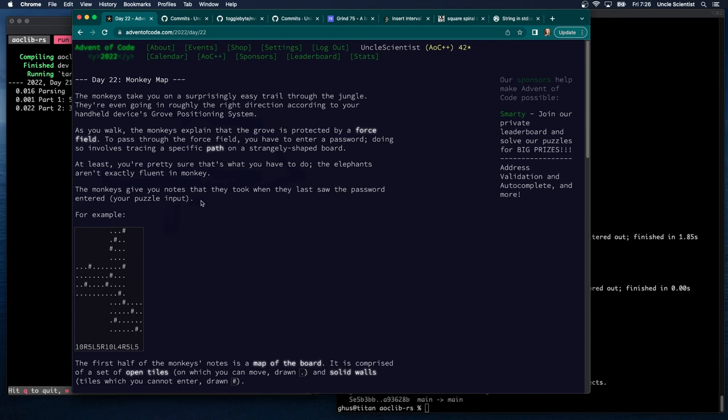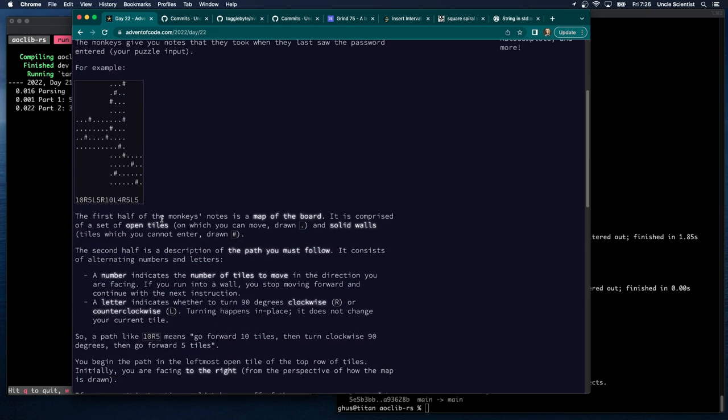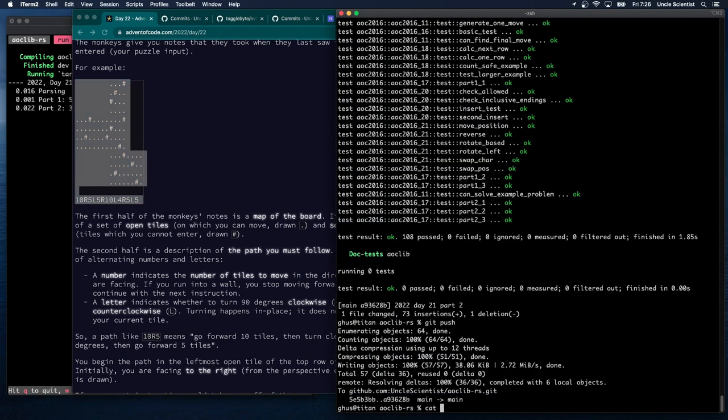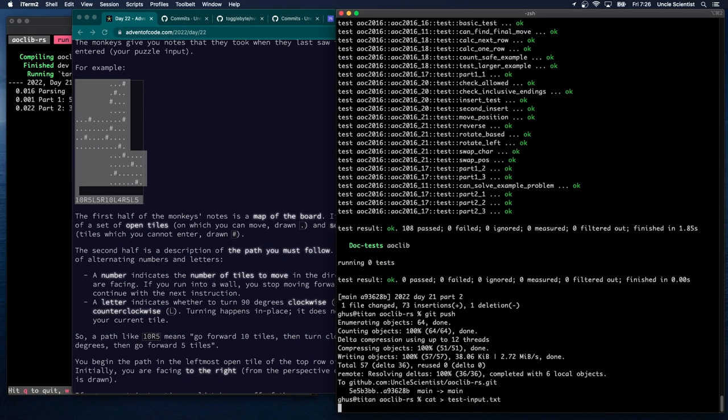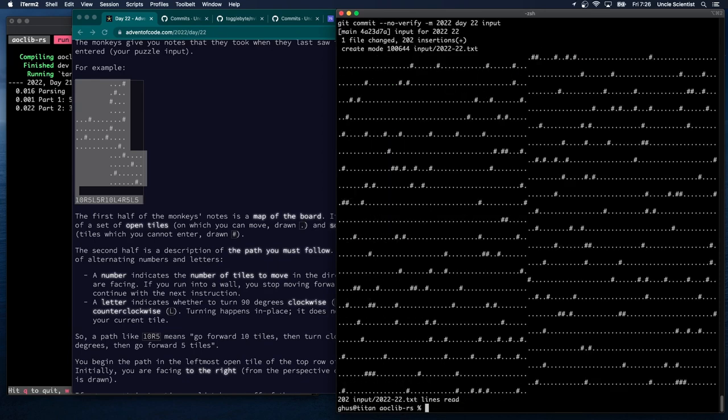All right. The monkeys give you notes that they took when they last saw the password entered, your puzzle input. For example. Okay, so this is our test input. Let's grab that. Right, and then let's grab our real input and take a look at what that looks like. Get input 2022, day 22. Ooh.